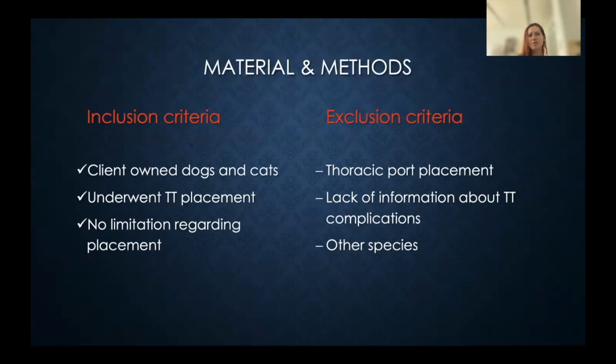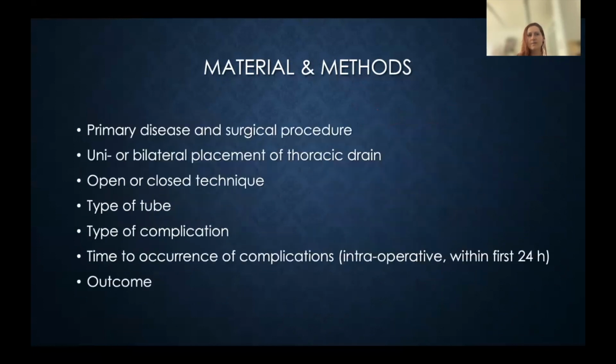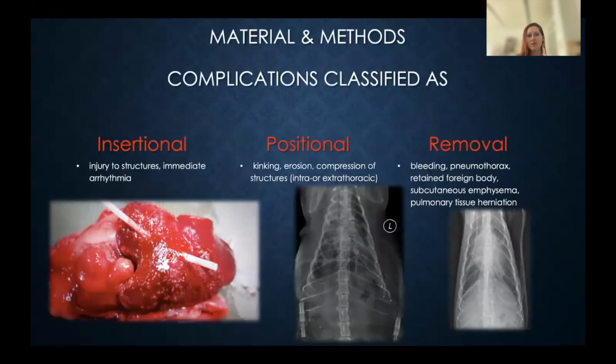Patients with thoracic port placement or incomplete information regarding surgery and aftercare during the hospital stay were excluded from the study, as well as species other than cats and dogs. Data collected included the primary disease, concurrent surgical procedures, uni- or bilateral thoracostomy tube placement, open or closed technique, type of tube, associated complications, the time to occurrence of complications, whether this was intraoperative or in the first 24 hours after placement, and also the outcome of our patients.